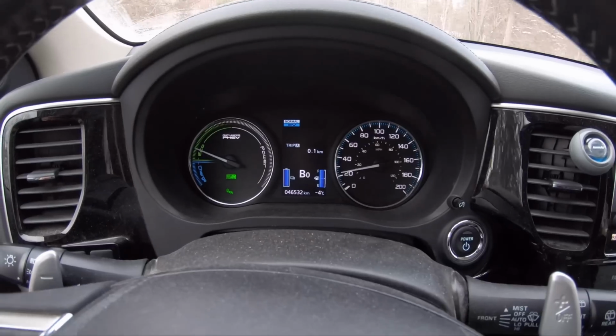If we could still get 40 kilometers, I'll be ecstatic with that, because really you can't ask for more than that. I would be happy with a 3-year-old PHEV that still gets 40 kilometers.